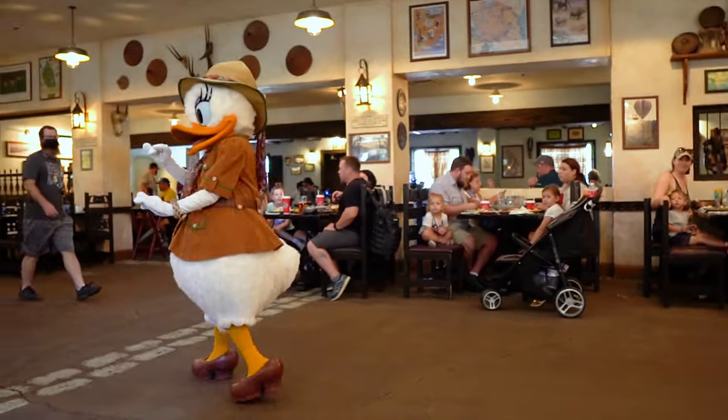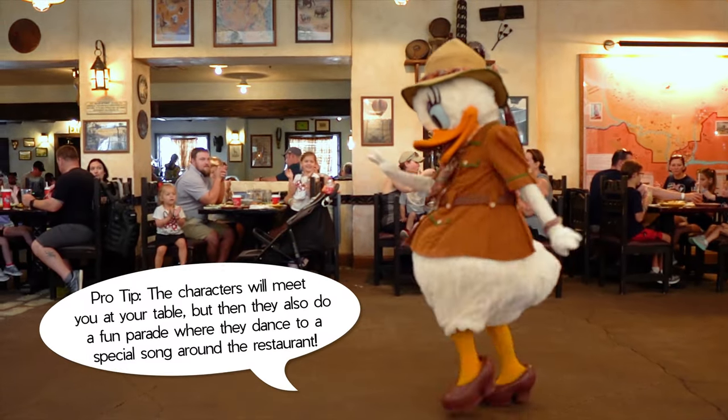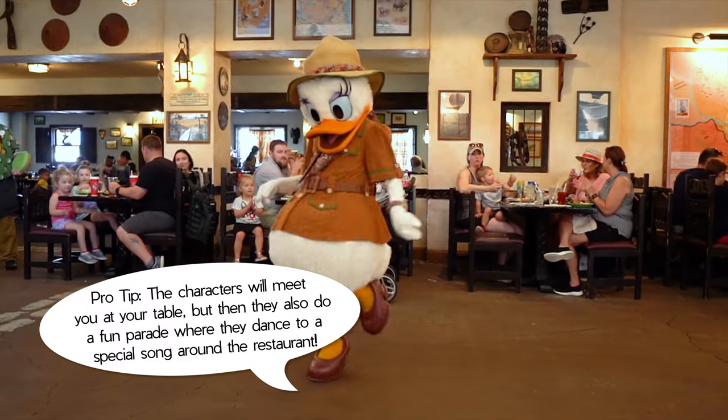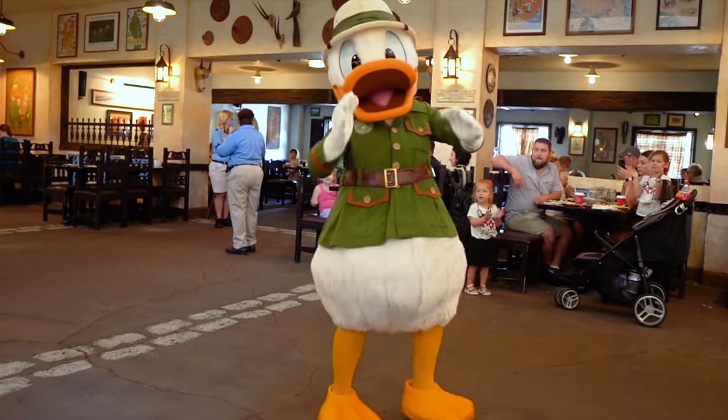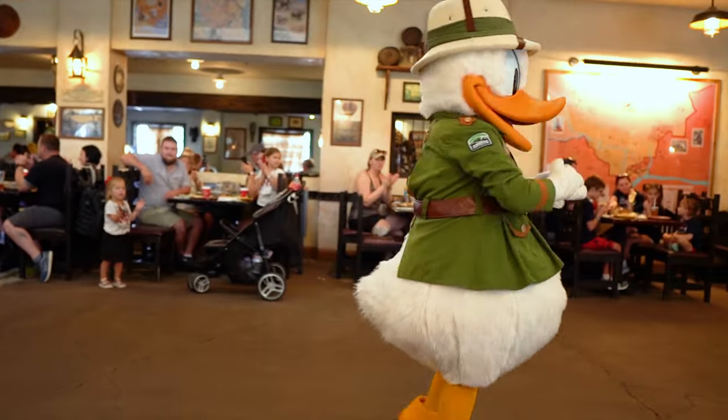At the end, they gave us a really nice postcard with the characters' pictures and autographs as a souvenir. They also have a breakfast meal that is a little better for your pickier eaters if you are still wanting to dine at this experience.